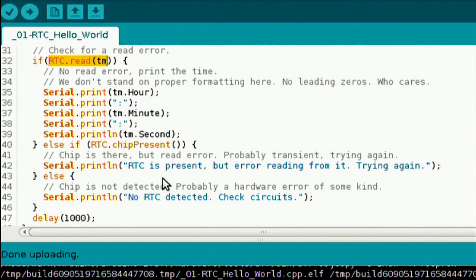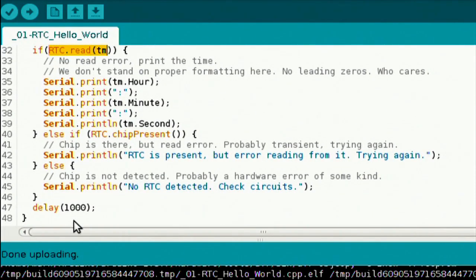And that last one is, I don't see the chip. I got nothing at all. It isn't there. And then I delay one second, and that's the bottom of the loop. And it just goes back and does it over and over again, simple.